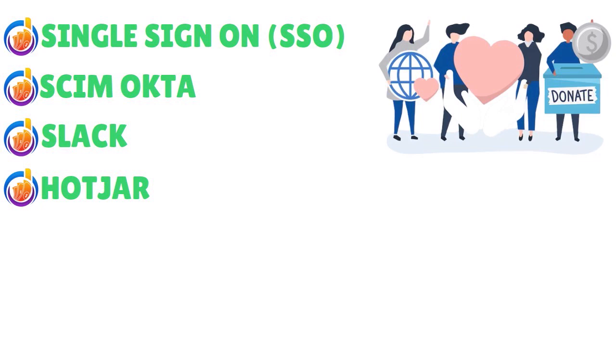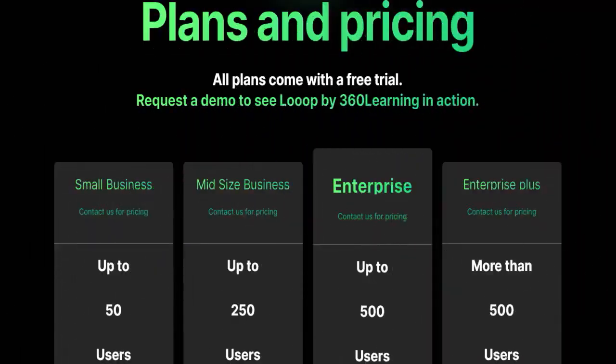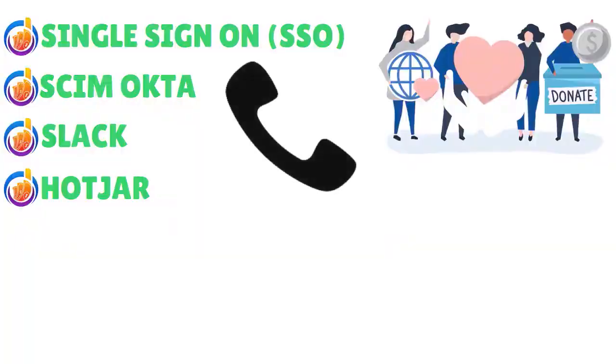In terms of pricing, I want you to look right now on the screen. Here is the pricing for this tool as of the date of this show. Again, you're going to have to contact Loop to have a better idea.